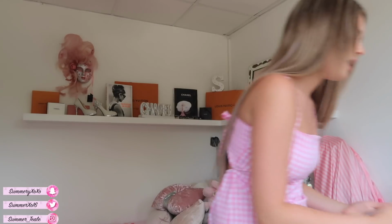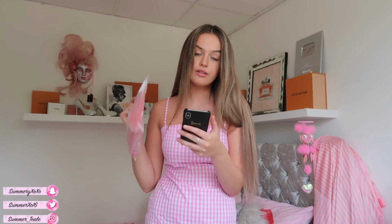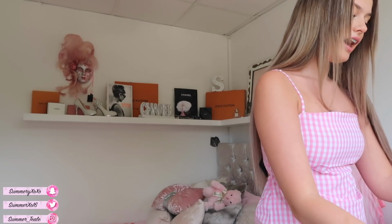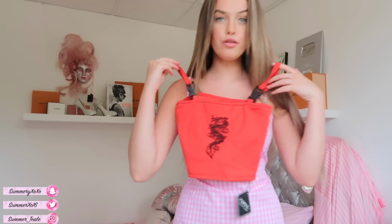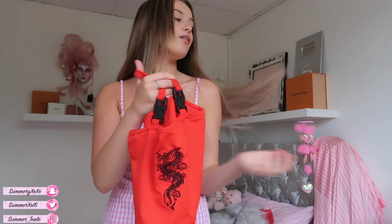So, next we've got, oh, a bit of a different one for me. This is called Dragon Embroidered Buckle Strap Tank Top. I got it in a size small, and it's £11.27. I never wear red, ever, and I never wear tops like this. Oh god, I don't know if this is gonna look really odd on me. This just reminds me of a proper Instagram baddie or an e-girl kind of top, and I'm just not that. I'm just summer.